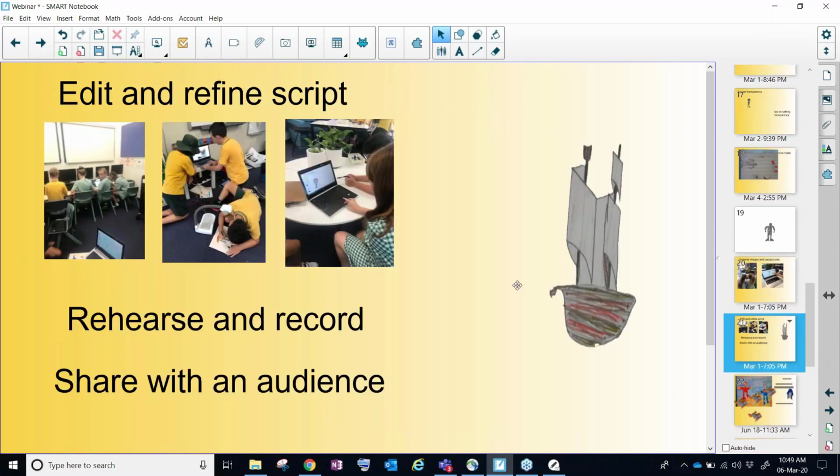And edit and refine the script. Would anyone like to talk about that? Yeah. So like editing, you had to make sure that you had your script match what your picture looked like, and how your picture had to match what your background looked like. Otherwise it'd just all be confusing.